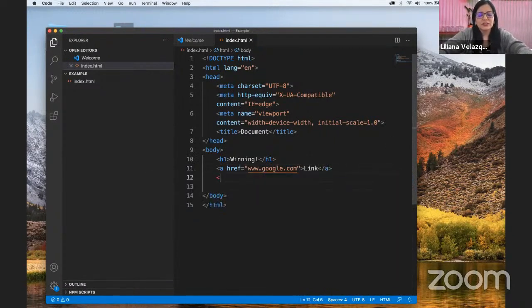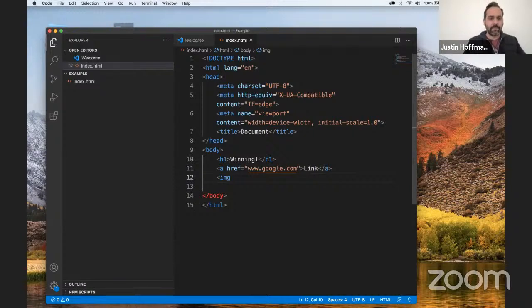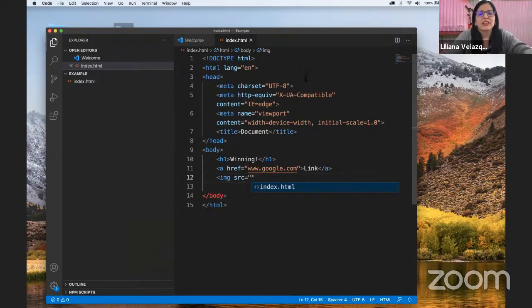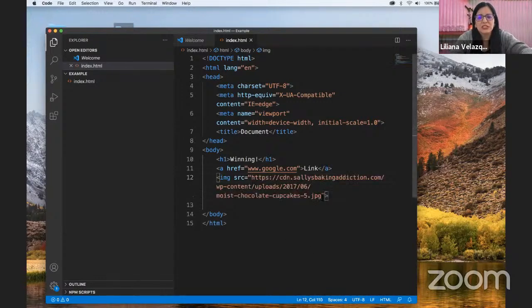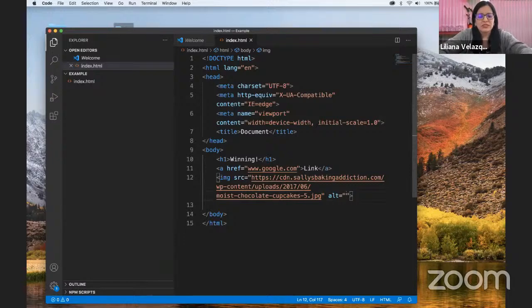And then here we're going to do image, right? I put the image link in the chat. You could just grab it. We saw how we get the images, so you could use that link if you want. SRC, if I remember right. This one is a single tag. It doesn't have a closing one, so just saying. It's right here, see it? We can copy it. And we're going to copy the image, and then we're going to add the alt, and then cupcake.